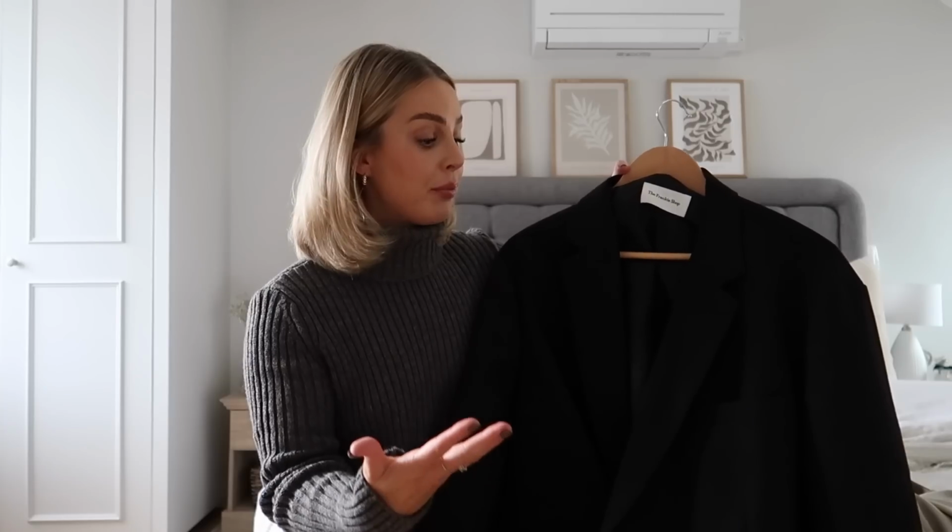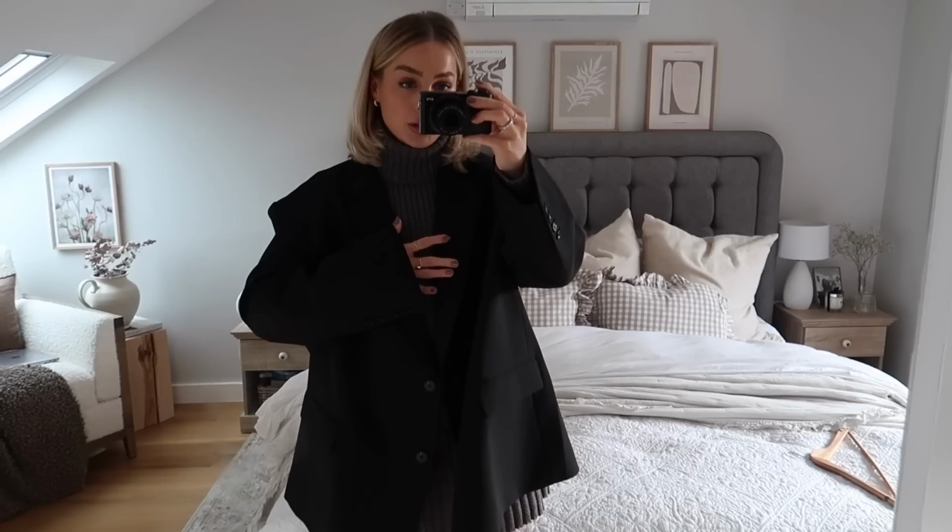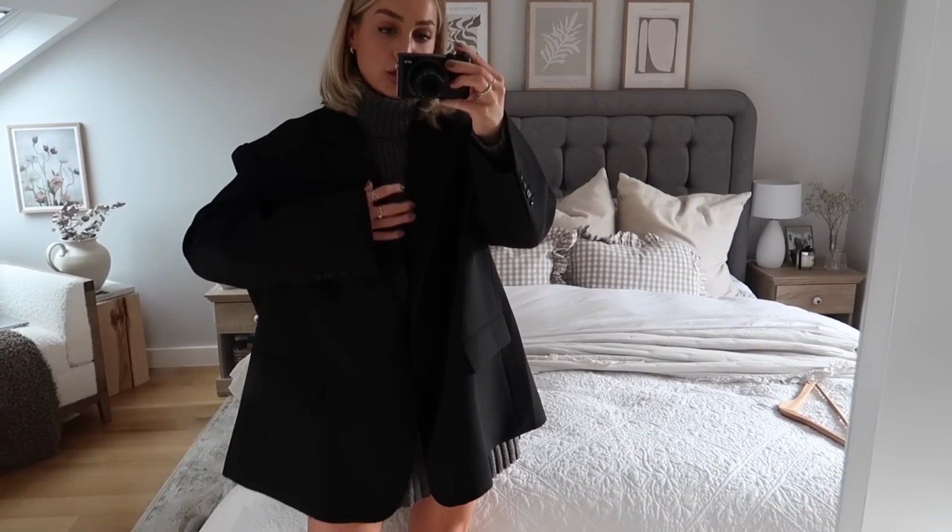So I got this in the extra small slash small. They come very oversized, so I definitely don't recommend upsizing in them. So yeah, this one fits perfect for me. I know some people this isn't their style, but I love that boxy oversized fit. So this is the blazer on. As you can see, it is oversized.